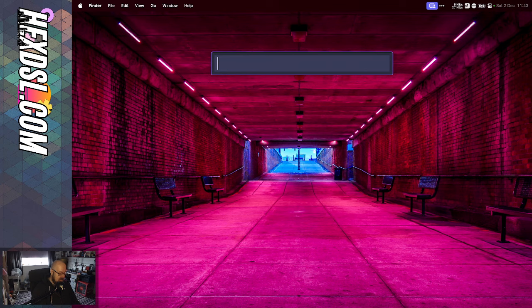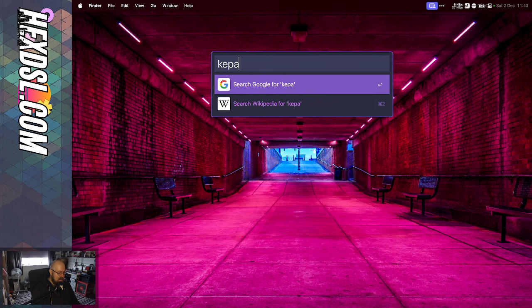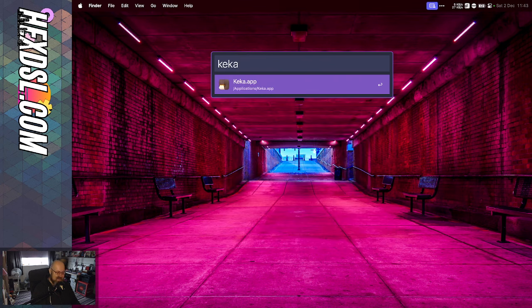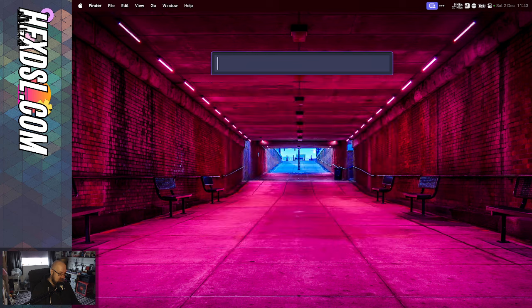Or if I just search for Keka, for instance, if I want to launch it. Keka is a pretty good file archive manager, which is free, or you can buy it from the App Store for a couple of quid. So, yeah, you should look at that. Keka is pretty good. I can't say the name of it. But yeah, you can just see right there. It's going to not only launch the application, but tell me where I can find the application.